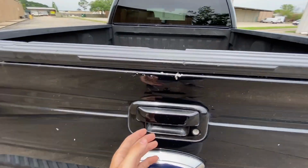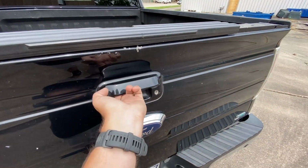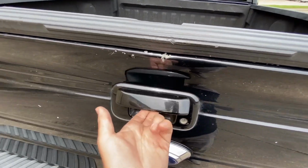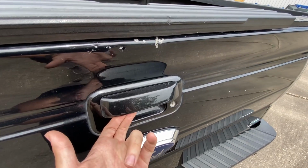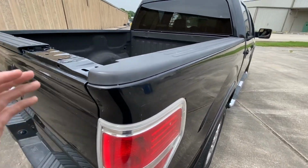I also want to add the tailgate handle does not work properly. You have to literally pull it from the left-hand side to get it to unlatch, because if you pull it from the right or in the middle, it will not unlatch. For whatever reason, it must have some connectivity issues on the inside of here, but it has to be pulled specifically from the left-hand side. A little bit of a pain, but nonetheless, it still works.